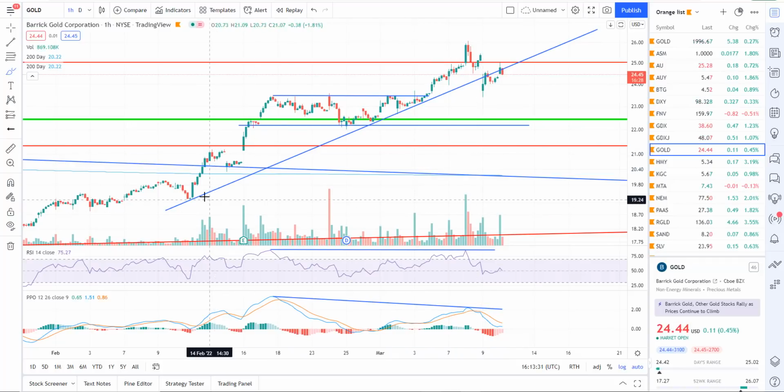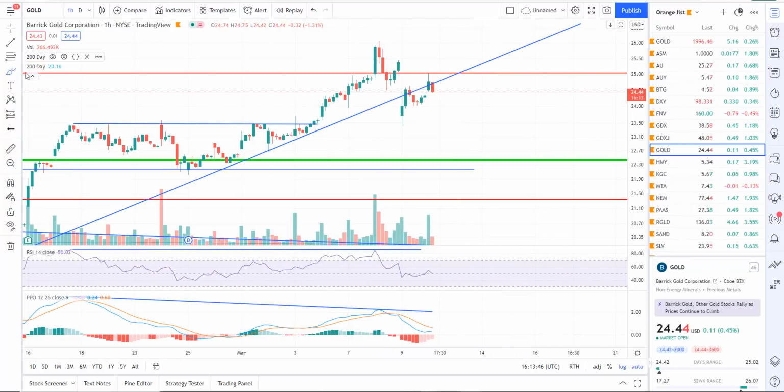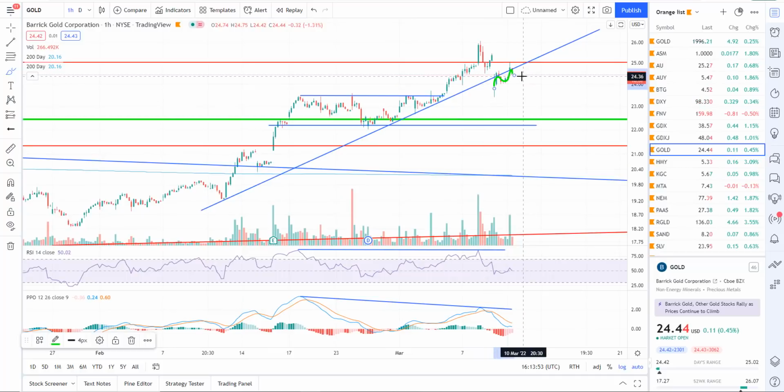But you can see here on Barrick on this hourly chart, we're marching higher in this upward ascending trend line. Negative divergence on the PPO has been starting to build, and it's there on the RSI as well. We broke the price channel right here. We broke the trend line, kind of backtest, starting to reject. So I could see us correcting a little bit, maybe coming down to this area.